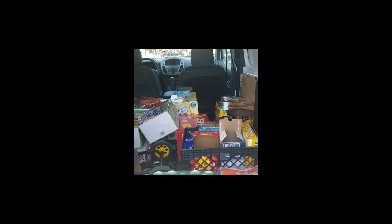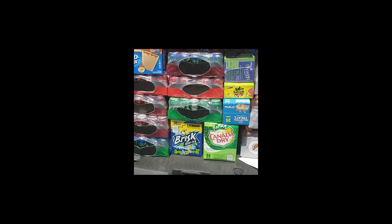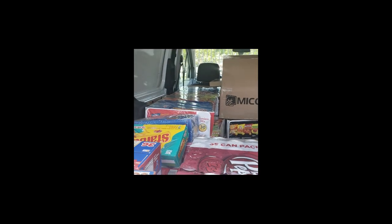So let's get her in. Let's get it done. And bam, it's loaded. Loaded up, filled up, good to go, nice and tidy, organized. Dolly in the middle, I gotta fish that out later, but it's all good. All right, so let's get moving. Everything's loaded, good to go, ready to roll.